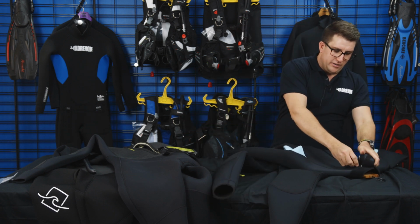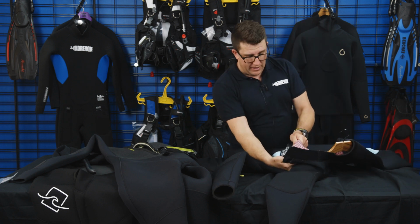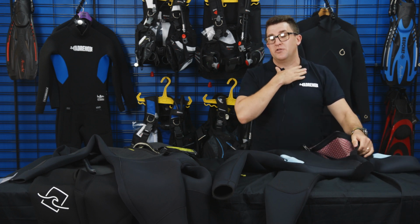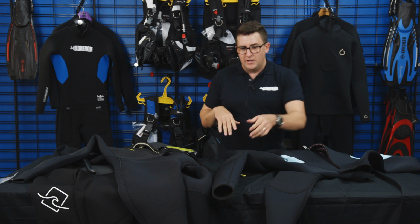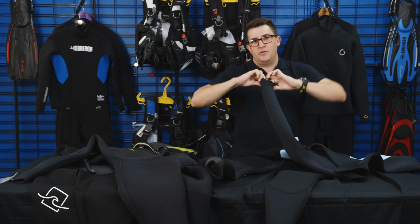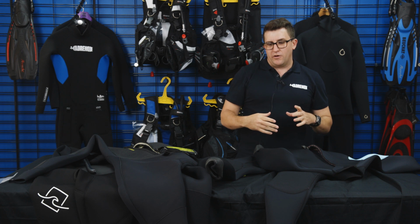On the inside, we've got our fleece quick dry lining as well. And on the neck we've got our smooth skin seal, which gives you a nice seal around the neck to prevent too much water from flushing through the suit. You've also got smooth skin seals on the ankles and on the wrists. Again, another feature to prevent the additional flushing of water through the wetsuit.